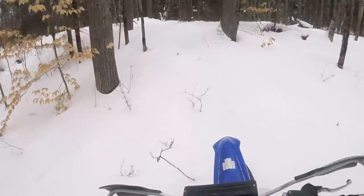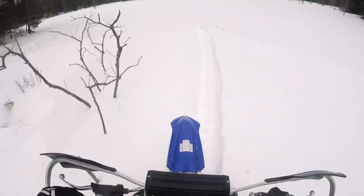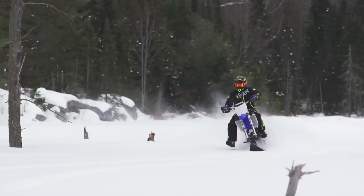I need to get moving. So there was another route back that I could take that was going to take me across even more marshes so I could keep the speed up even higher. And that was what I rocketed for and didn't look back.